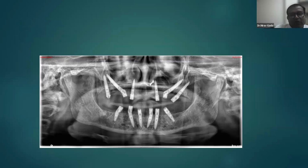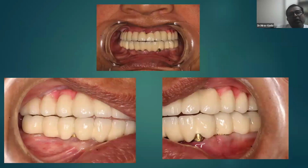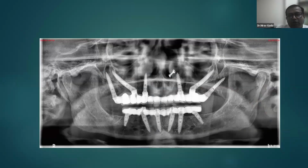And this is the lower jaw. Here we have again placed normal interforaminal implants and posterior implants and loaded, put multi-unit abutments. And again we go for a wax trial, and it is repeated in a similar manner. So here we did a ceramic prosthesis because we had very good integration and very good torque.